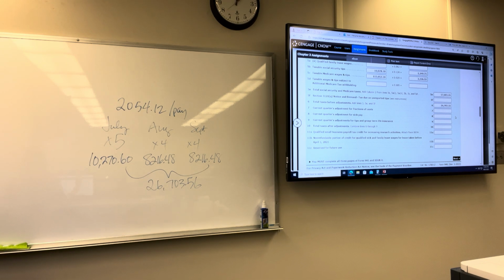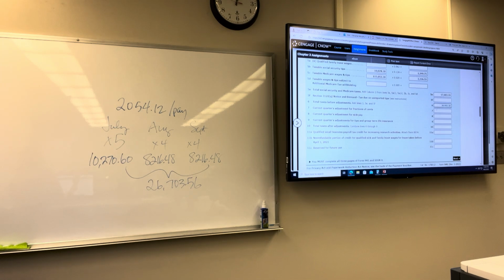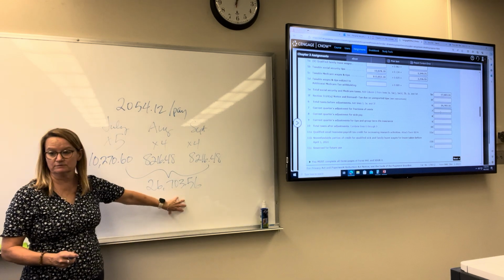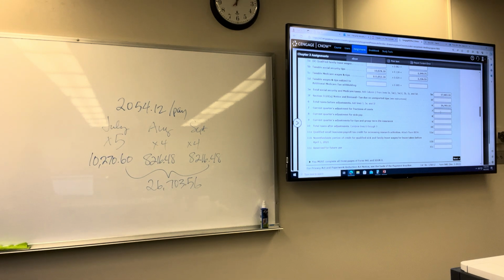Do I have those amounts right? No? Do I have something wrong? No, that's, you guys are looking, oh, okay. So, our total taxes, we're gonna have to make an adjustment here so that our line 10 and 12 equal this amount. Right now, as it stands, our line 10 and 12 are not going to equal this amount. So what do we have to do to go from 26,703.16 to 26,703.56? We have to add 40 cents, right? There we go. 40 cents. We're going to add there.